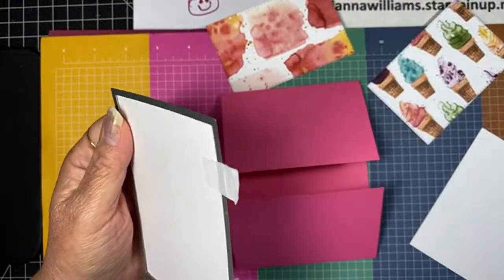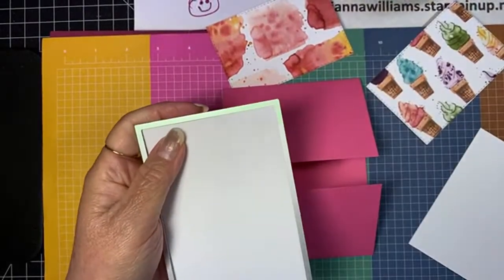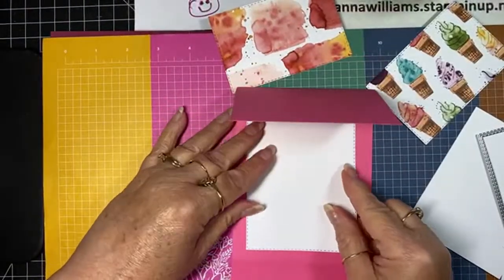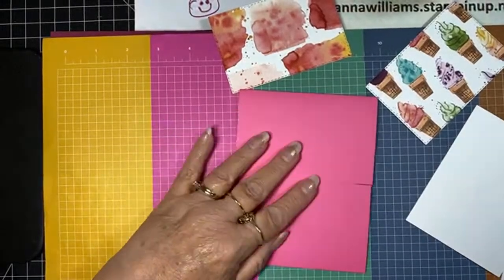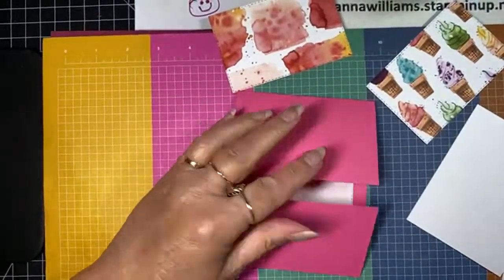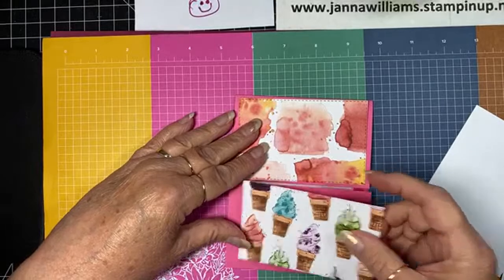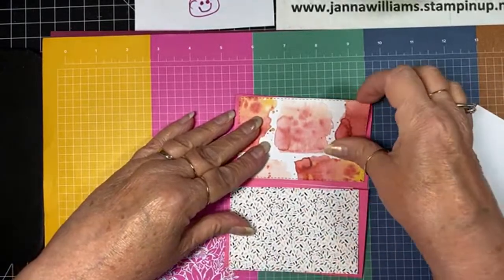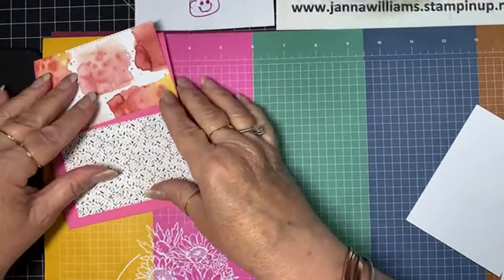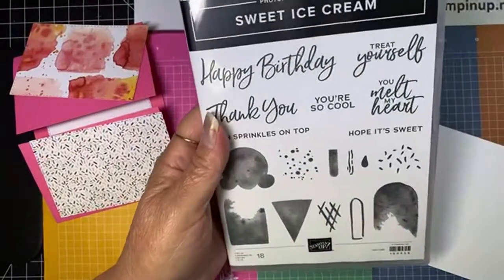Okay, let me get my little garbage bucket here. That's why my inside piece looked so wonky. I knew I wanted to cut it out of the stitched. Okay, so I'm going to be putting that on the inside. And then I've got some of the layering circle dies here that I'm going to be doing on the front. I think I'm going to do sprinkles and then this one. And I'm not going to attach that yet because I don't know which one I'm going to want on the top. I brought this one out so I can do my cone.